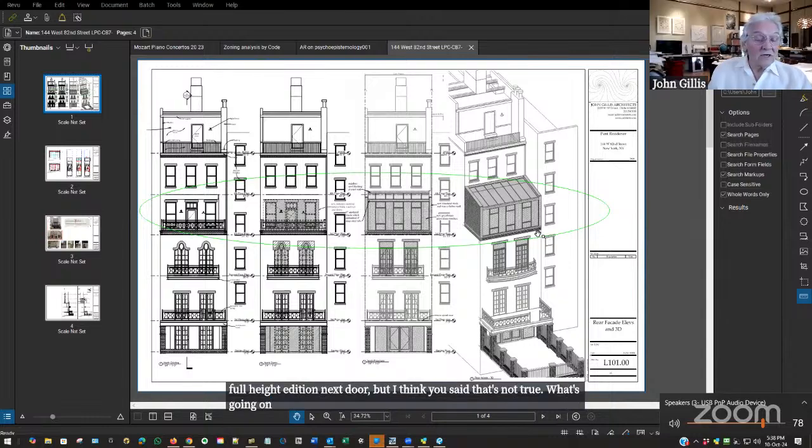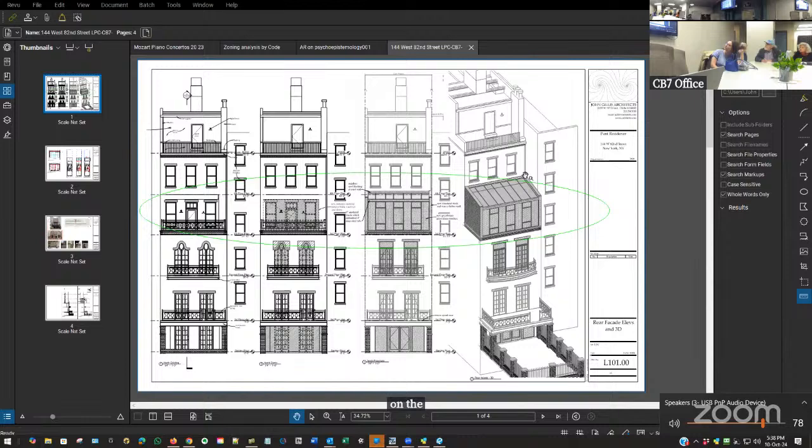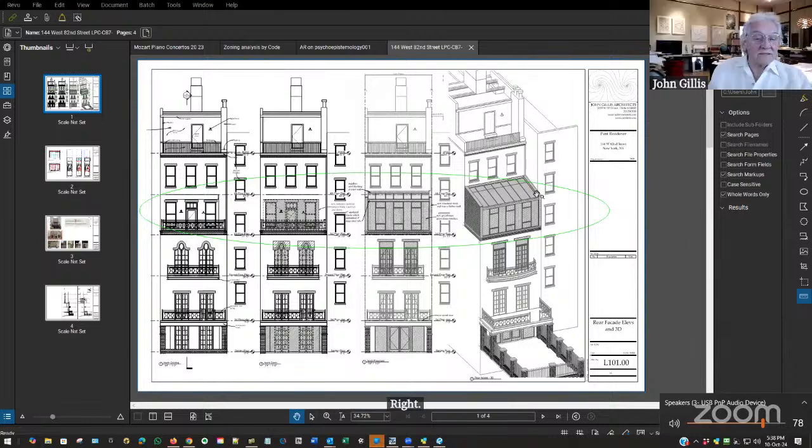Okay, it abuts a brick wall on the neighbor's addition. Is it deeper than the neighbor's addition? Well, it is. Our addition here matches this wall of the house. So we're just continuing up the same plan.